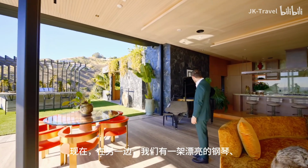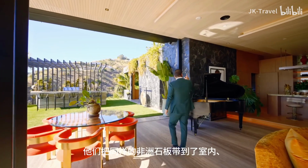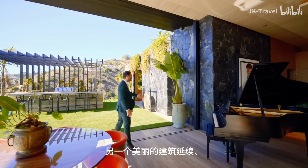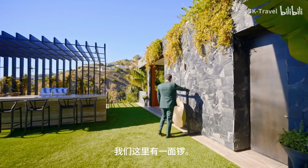Now on the other side, we have a beautiful piano, small dining area here. Again, the entire corner opens up from floor to ceiling. They brought the same African slate to the interior, another beautiful architectural continuity. And this is actually the exterior door that opens up from your chef's kitchen. We have a gong here.